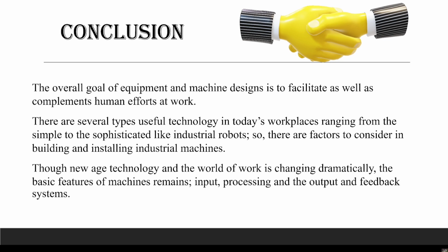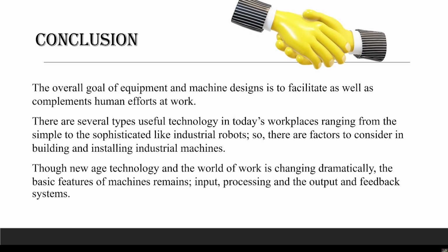So we have the conclusion. The overall goal of equipment and machine design is to facilitate as well as complement human effort at work. There are several types of useful technology in today's workplace, ranging from simple to sophisticated, like industrial robots. There are factors to consider in building and installing industrial machines. Though new age technology is changing the world of work dramatically, the basic features of a machine remain input, processing, and output, and we have a feedback system. That is conclusively it. Thank you very much.